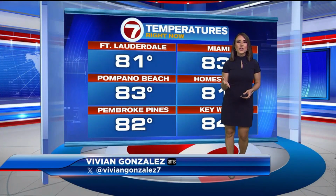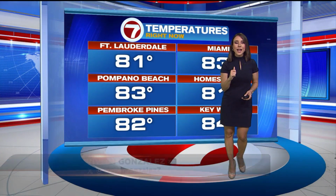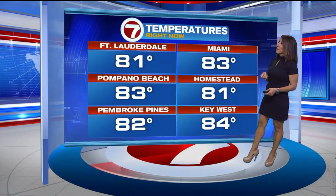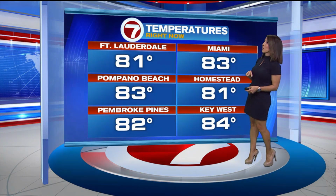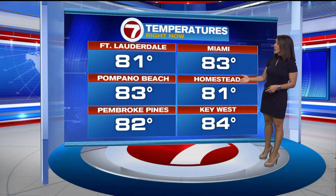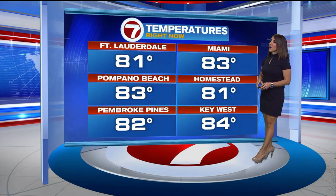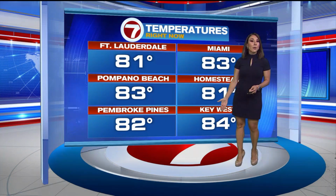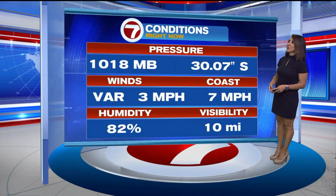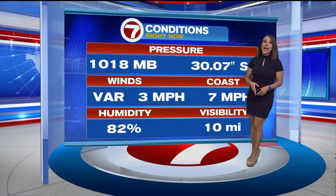In South Florida, hopefully everyone's off to a great start, waking up to a mix of sun and clouds. It looks nice outside, but don't leave home without the umbrellas. Today we'll have rain happening in rounds. And here's a look at temperatures in the 80s, widespread 80s, 83 in Miami, Pompano Beach to 82 in Pembroke Pines, 84 for you in Key West, with the winds between 3 to 7 miles per hour and humidity at 82%.